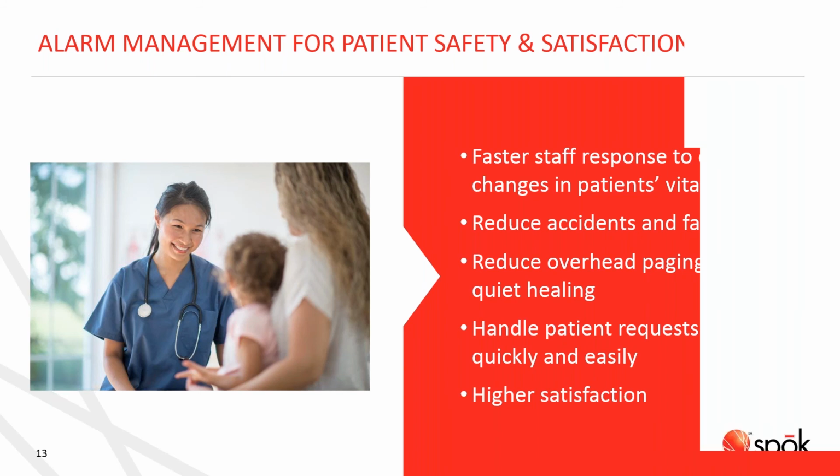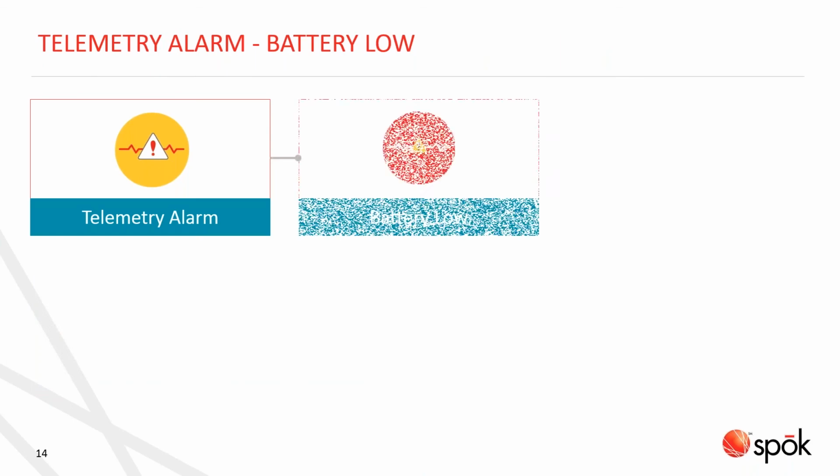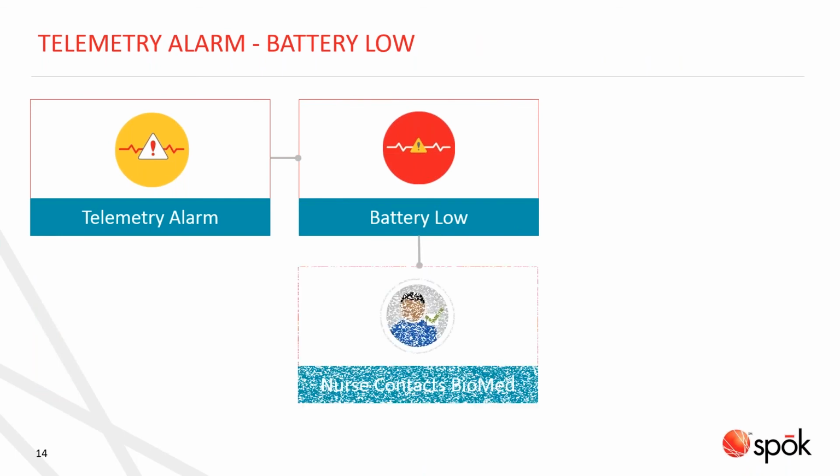Let's walk briefly through a few workflow examples. In this scenario, the nurse is being alerted to a low battery alarm. To resolve it, she must go to the bedside, assess the alarm condition, notify Biomed, and then wait for an unclear period of time for it to be addressed.